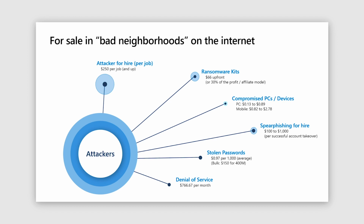You can buy a ransomware kit, which is really designed for those new criminals, those just getting started. It costs about $60 or $65 up front. But they also have affiliate models where the ransomware kit author can take a portion of the proceeds of the ransomware attacks that the actual operator, the customer, uses.